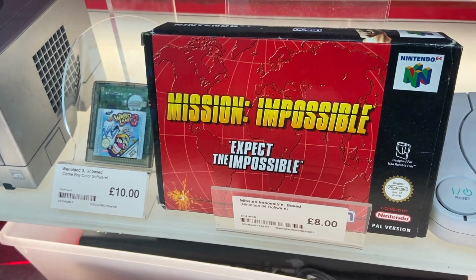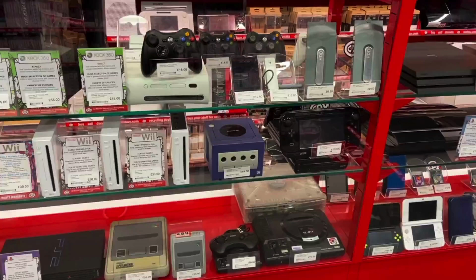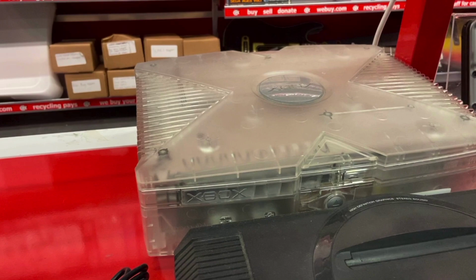Didn't know about that. And then we've got Wario Land 3. You know it's for the Game Boy Color because it's got the translucent cartridge. That's how I make the distinction, at least. I don't know if there are any big games that came out for the Game Boy Color that did not have that translucent shell. But of everything I've seen here, the thing I want the most is that see-through Xbox. I have an Xbox from Japan, but I want to get an American version. And if I can get an American Xbox, I want it to be a translucent one.